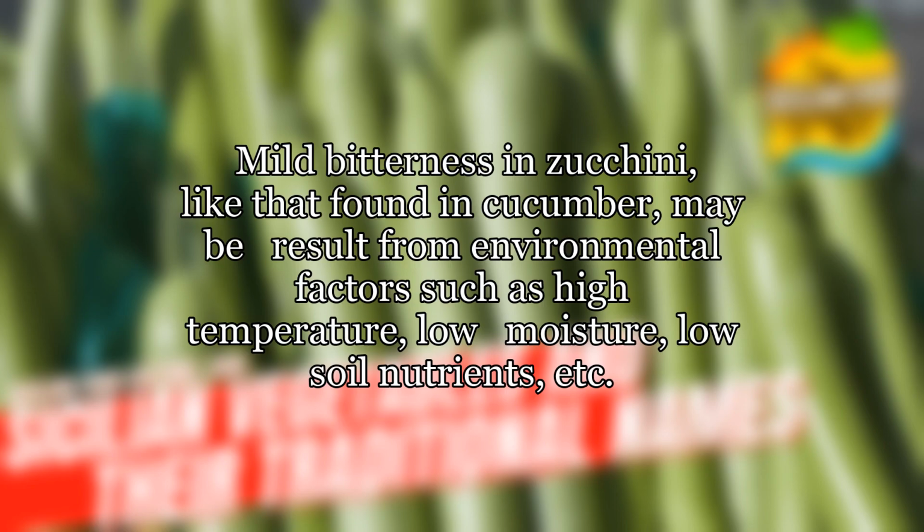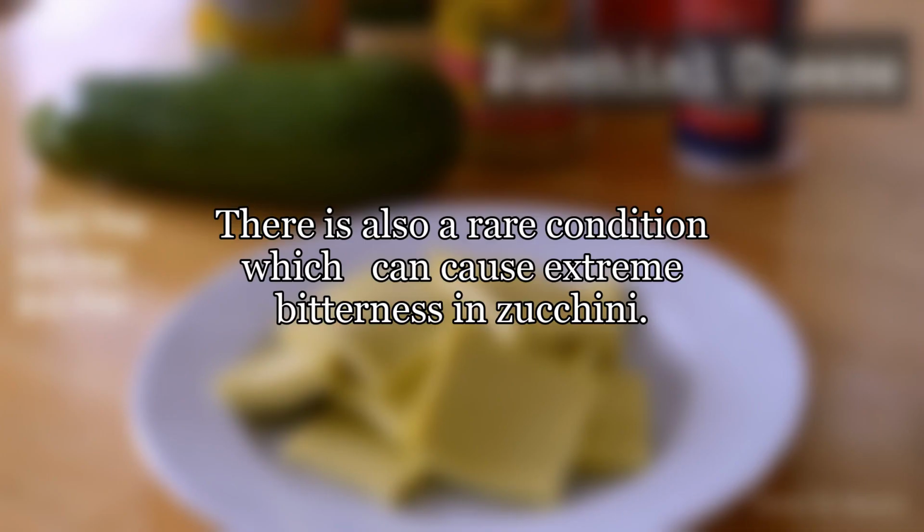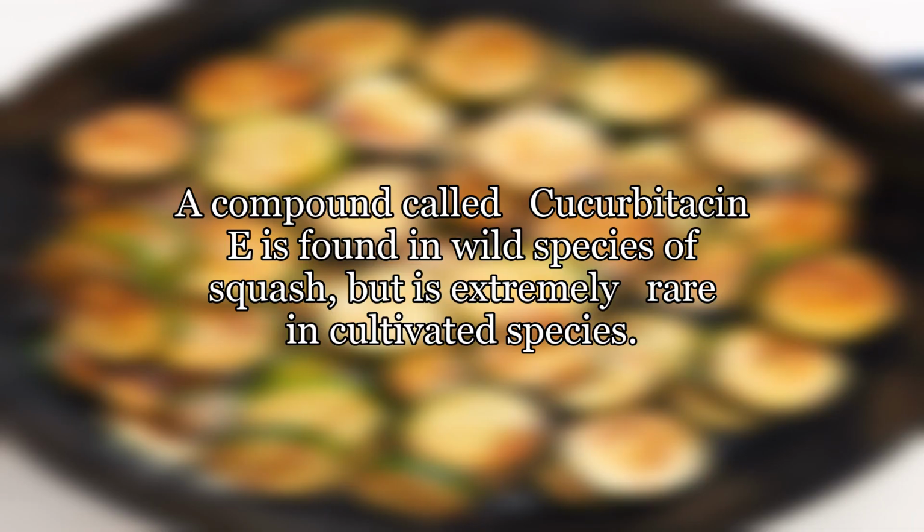Mild bitterness in zucchini, like that found in cucumber, may result from environmental factors such as high temperature, low moisture, low soil nutrients, etc. The bitterness is caused by compounds called cucurbitacins. There is also a rare condition which can cause extreme bitterness in zucchini. A compound called cucurbitacin E is found in wild species of squash, but is extremely rare in cultivated species.